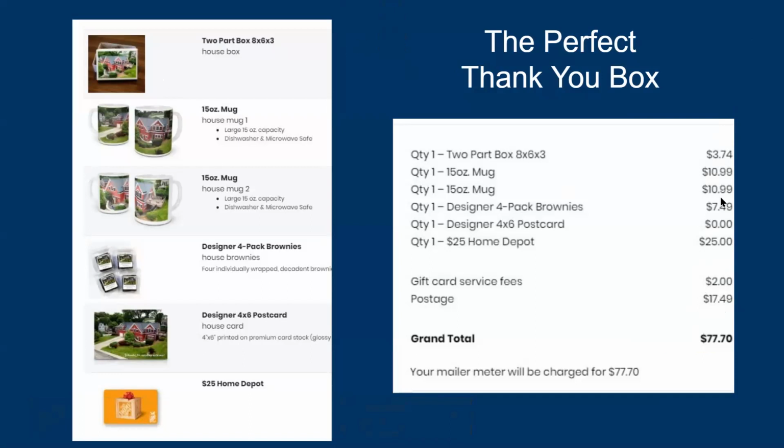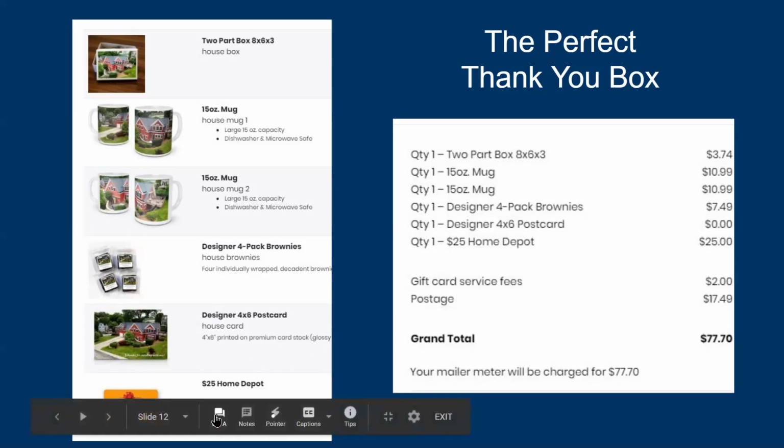But these are dirt cheap. These are dirt cheap, very inexpensive closing gifts. And they're all gifts that they're going to keep because they're customized with their name on them.